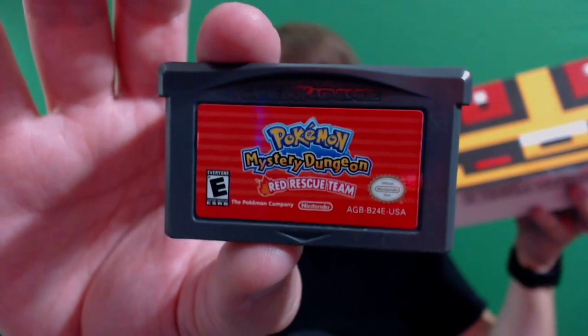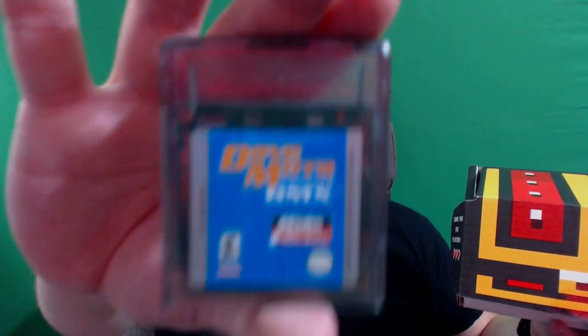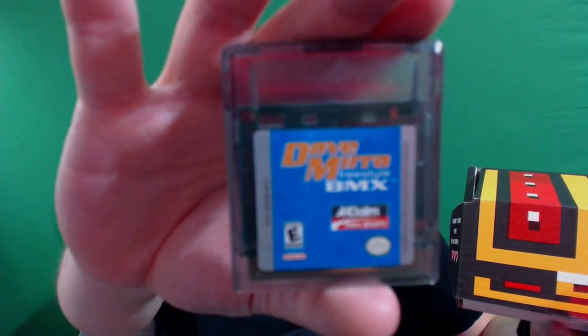Oh, hey, it auto-focused. About time. That doesn't always work. Okay. All right. Oh, we do have another Game Boy Advance game in here. What do we want to do next? I'm going to do this Game Boy Color game. What is it? Can't tell if it focused.